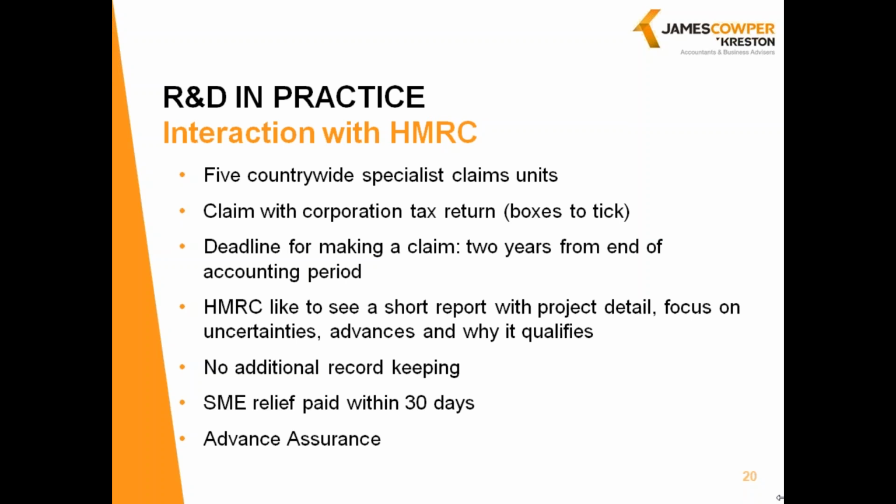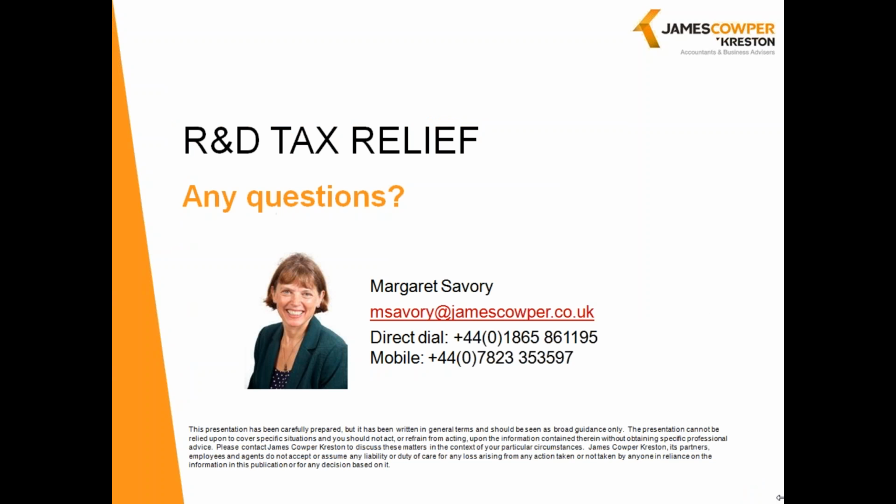HMRC don't want you to undertake additional record keeping. If you have timesheets, that's great, but you shouldn't have to do additional administrative burden above your normal accounting reporting that you have to keep anyway for HMRC. Typically, HMRC like to pay you within 30 days of receiving the claim. That is only under the SME scheme. There is no such requirement for them under the RDEC. And as I mentioned before, there is advanced assurance that you can apply for.